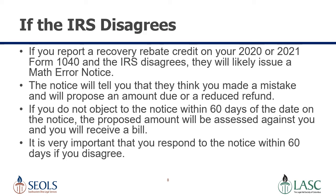If you report a recovery rebate credit on your 2020 Form 1040 and the IRS disagrees, they will issue a notice that is referred to as a math error notice. That's not going to be in the title. It'll most likely explain that you've made a mistake on your return, and they'll propose an amount due or a reduction in your refund. If you don't object to the notice within 60 days of the date on the notice, the proposed amount will be assessed against you, or the refund will be adjusted accordingly, and you'll receive a bill or a lower refund. It's really important that you respond to the notice within 60 days if you disagree with it.